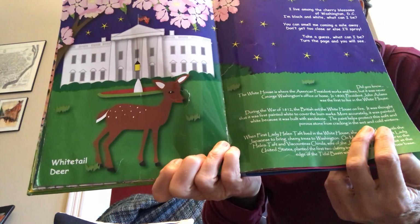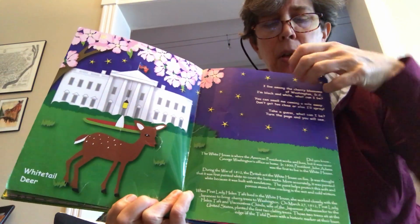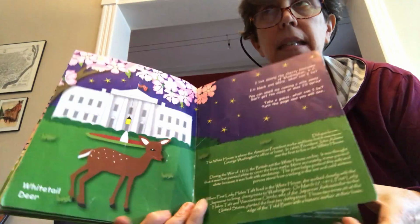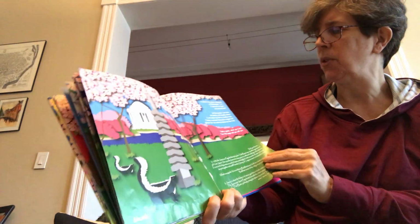Uh-oh. If you get too close, this animal will spray. Are you thinking of something that smells terrible and starts with the letter S? Can you make that sound? Oh dear, it's a skunk. Hopefully we don't see too many of those.